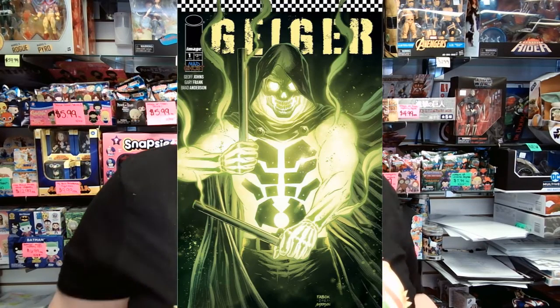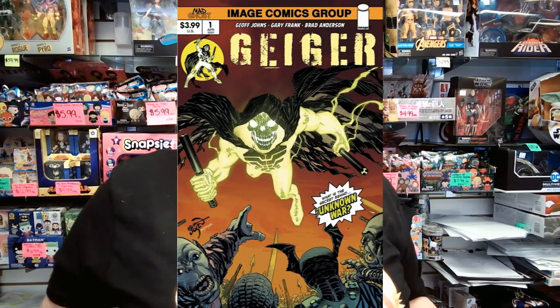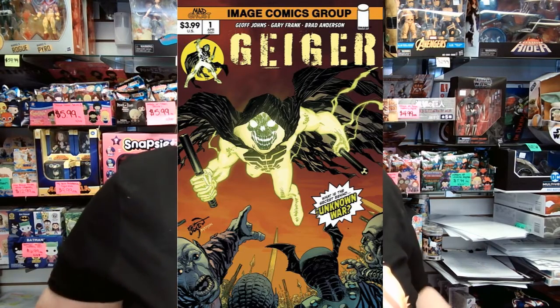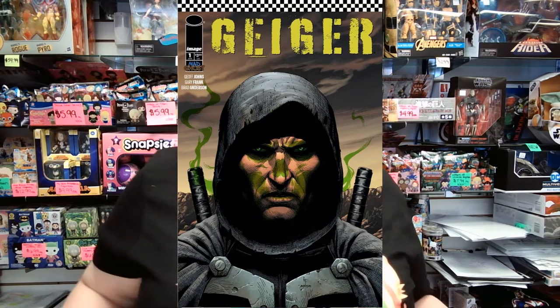Also, there are some fantastic variant covers for this #1 issue made by very famous people like Jason Fabok, who did Batman 3 Jokers with Geoff Johns, and Eric Larsen, who's known for doing Savage Avengers. There's even a really cool glow-in-the-dark Gary Frank cover, and I love glow-in-the-dark covers because they're so unique. You don't really see too many of them.